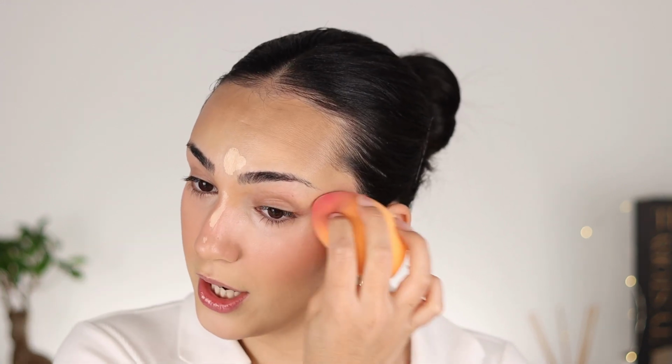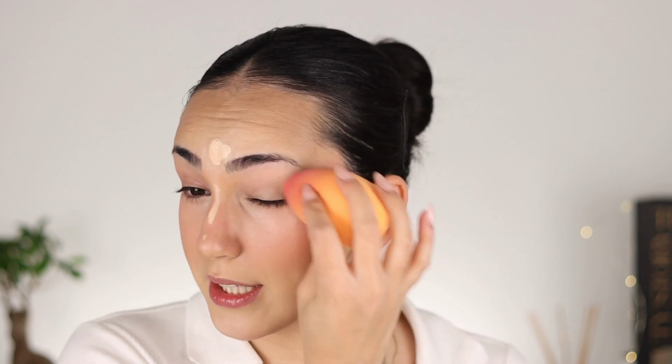If you are like me and you have dark circles, just color correct them instead of going in with a ton of coverage. It's what I do before I start my video. Sometimes I color correct in between steps, but if I do remember, like today, I color correct before I even start my makeup.